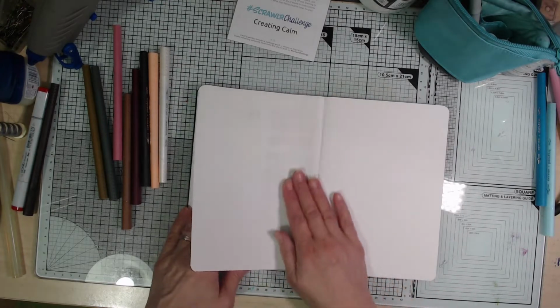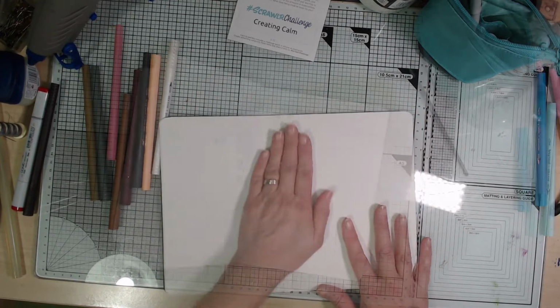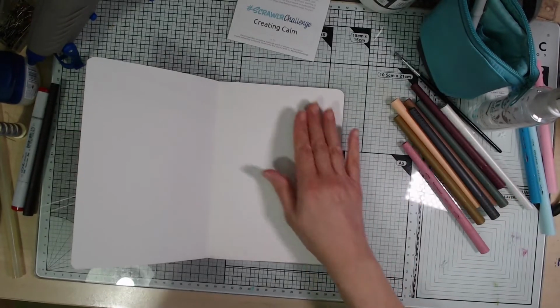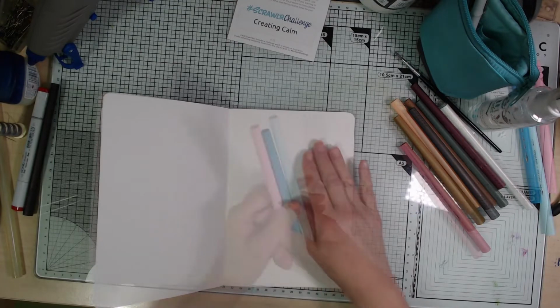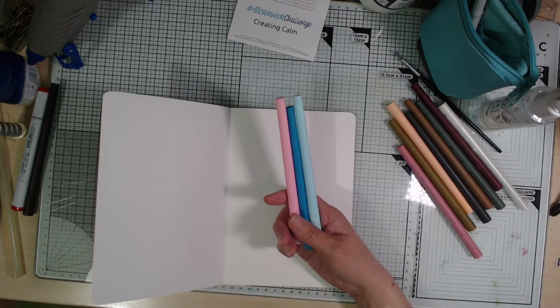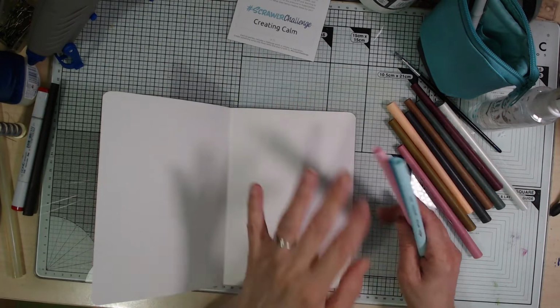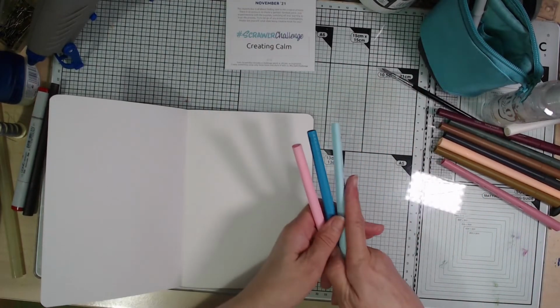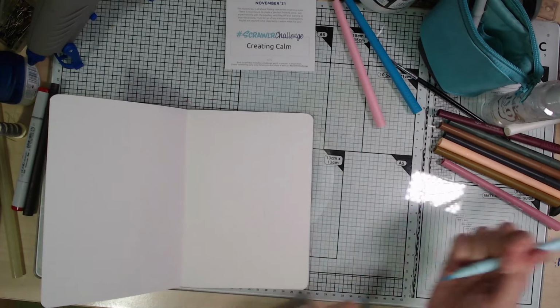I'm feeling the urge to see how these are with water now, so I'm going to have a go at my negative painting next. And the first thing I'm going to do is just do a whole mixture of colours here. Shall I just whack them all on and see how they work out? Yeah, let's just do that. Let's go with the flow of experimenting with the supplies and not worrying about it too much.